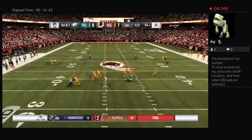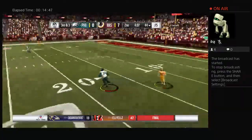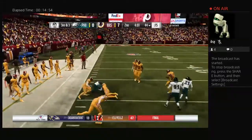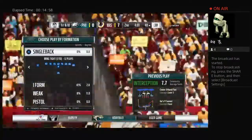Smith on 3rd down. He's going to float this one deep right side. Looking for Crowder, and it's intercepted. Picked off by Jason McCourty. And he will take this across midfield and down to the 48-yard line.